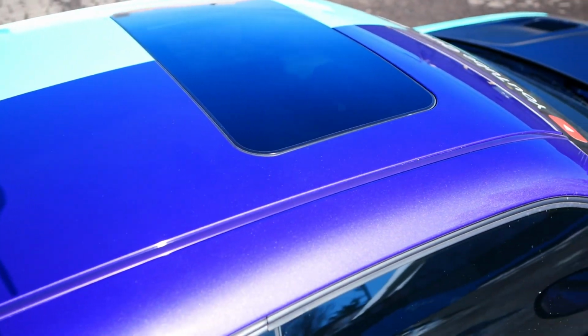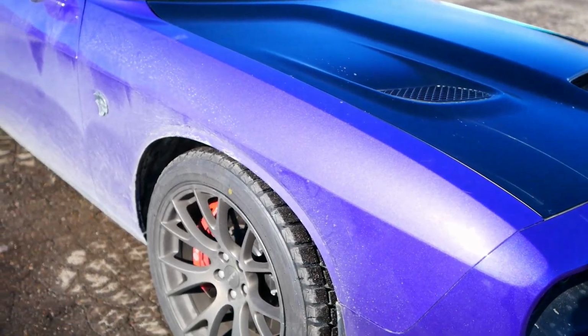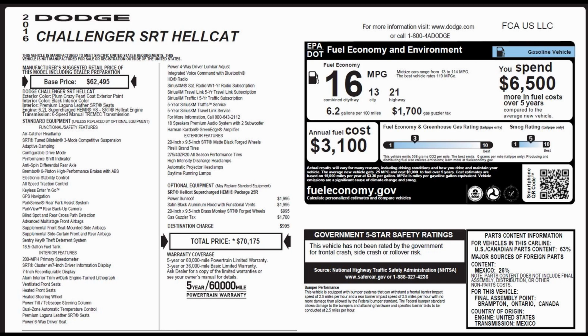All right, so let's get down to these numbers. So the base price of the Challenger was $62,495. The total price for my car with all the options, so I got a few options on mine. Power sunroof, $1,995. Let's just say $2,000. Got the satin black aluminum hood. That was $2,000. I got the 20-inch Brass Monkey wheels. Those were like $1,000. And my favorite option, the gas guzzler tax, $1,700. So that took the base price from $62,000 up to $70,175. But that was new.